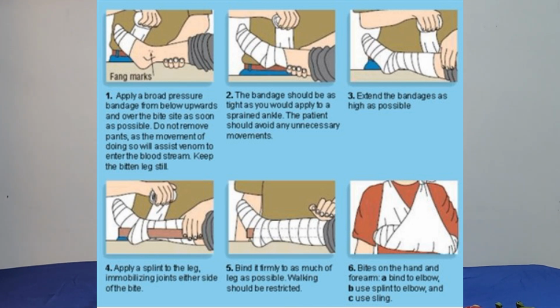Basically, go around your leg, the entire body part. If you get bitten on your leg, cover your entire leg. If you get bitten on your other leg, cover your entire leg. If you get bitten on your arm, you can already guess, cover your entire arm. That even means, yes, if you get bit on the face, cover every part except your eyes, as you still need that to see, and your nose also, because you need that to breathe.